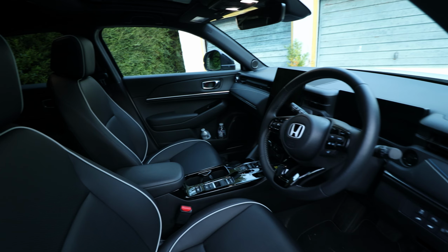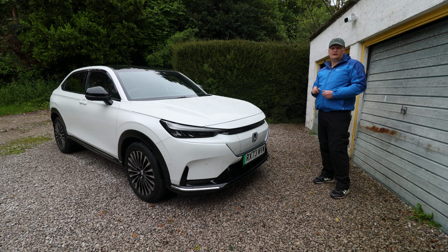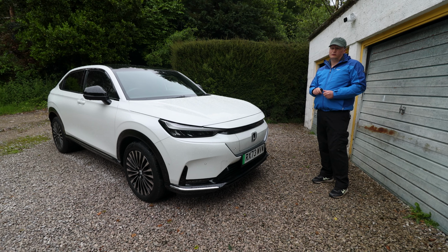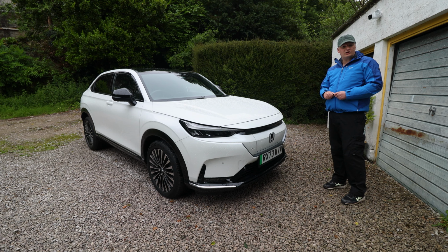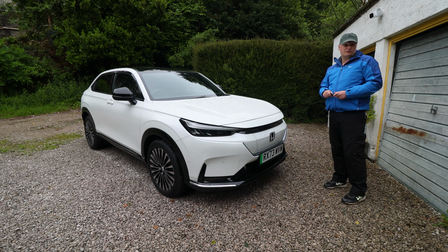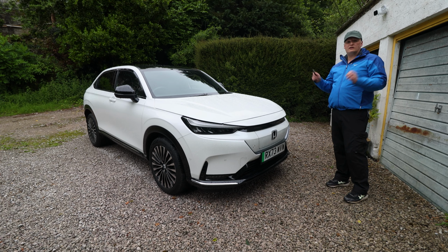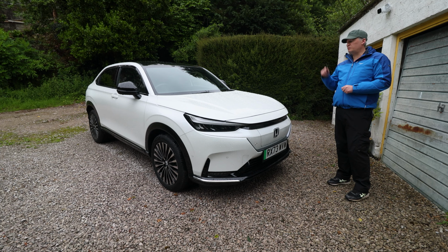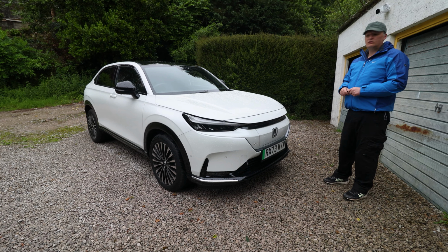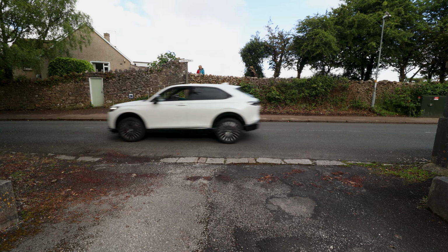We have the Advance, but that's not to say the Elegance isn't well kitted out. LED lights, heated seats, and a digital cluster. Add to that a panoramic roof, power tailgate and heated steering wheel, and you have our Advance model. There's also choices of wheels and things like that. All 18-inch, which, well, it makes it look rather smart, especially in two-tone. And this is a pearl white with black accents. Yes, I'm rather fond of this.